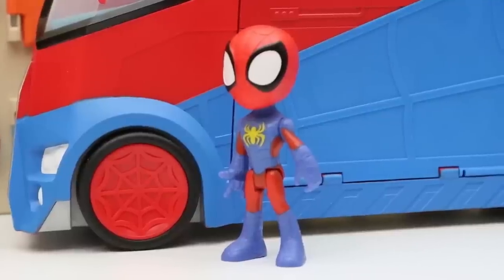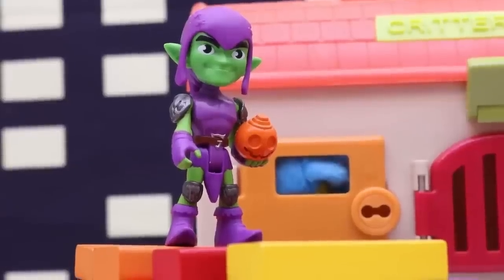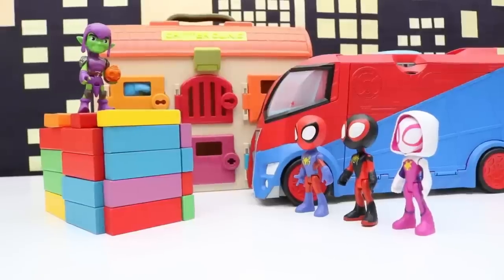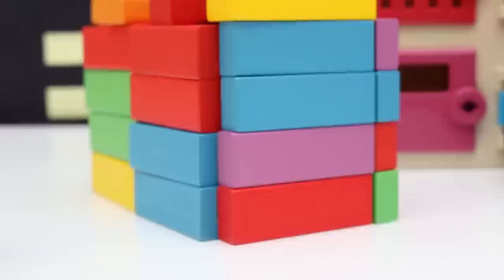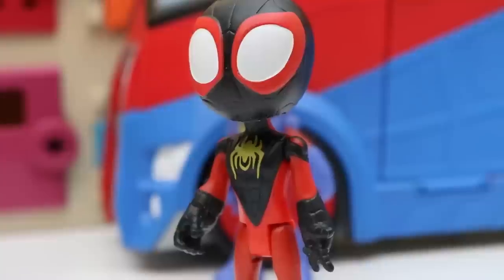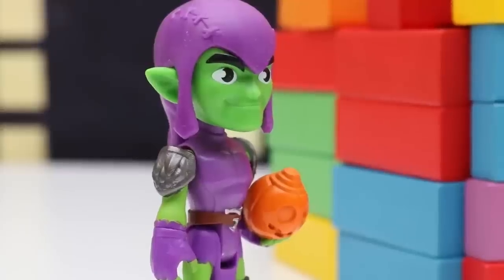We've arrived, and we're here to rescue the critters. That's not going to happen. Why is that? Because the keys to rescue the critters are in here. And as you can see, there's no way you can knock this down. Maybe we can't, but we know who can. Oh yeah? Well, who could possibly knock this down?